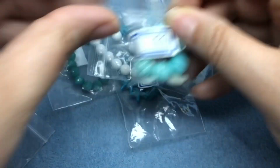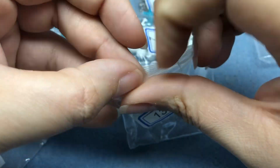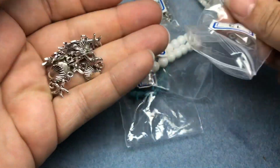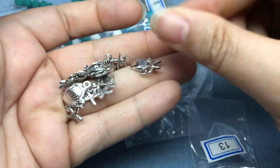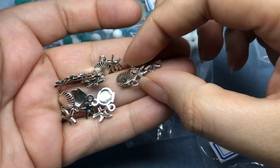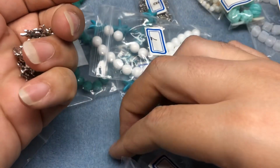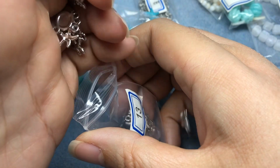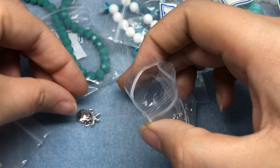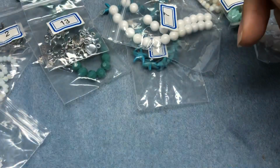Oh, I put them in the wrong baggie. Number 13, 10-gram bag of 13 by 18mm shell and starfish links. Lead, nickel, cadmium free. Cute, cute, cute. I have some of these from somewhere. I don't remember where, but super cute. So cute on a necklace, a bracelet, some earrings, and you have enough to make all 3. Be really cute with a very long hand linked necklace. Maybe I'll do that. I don't know.